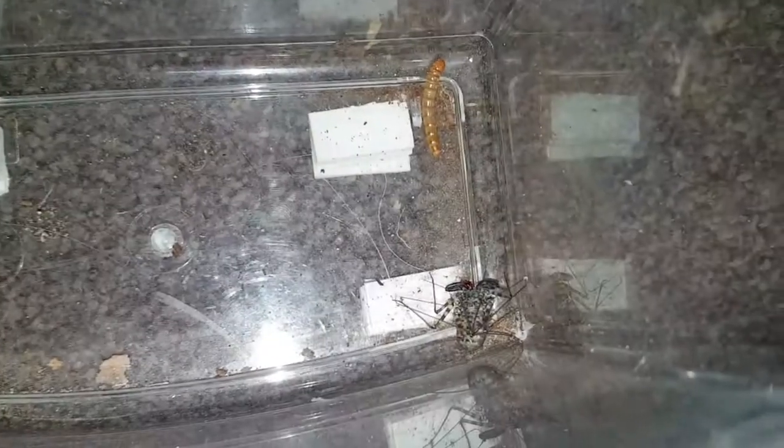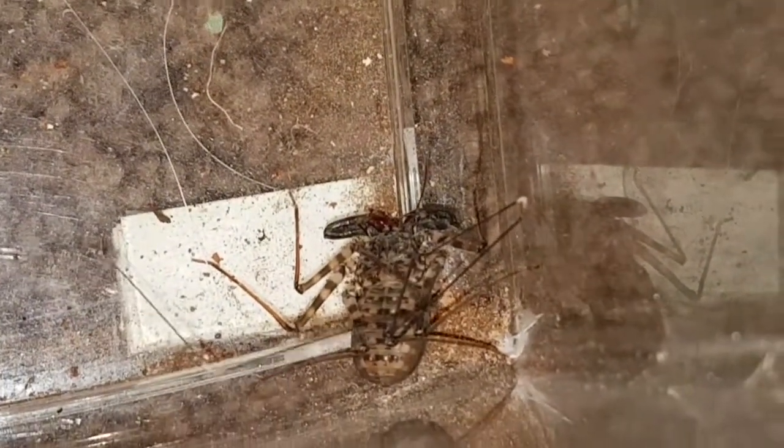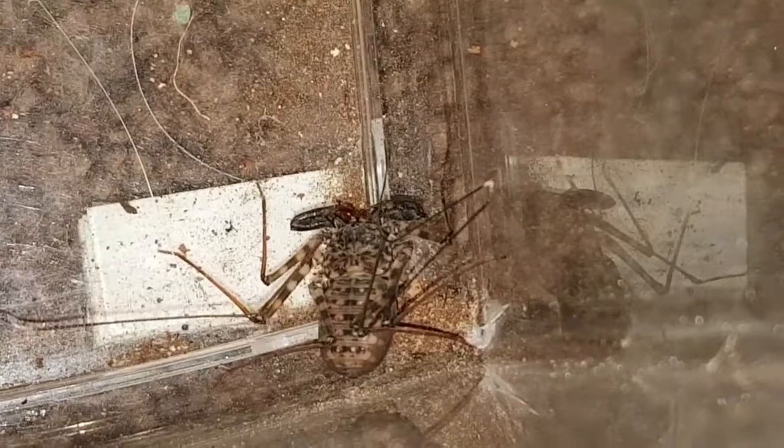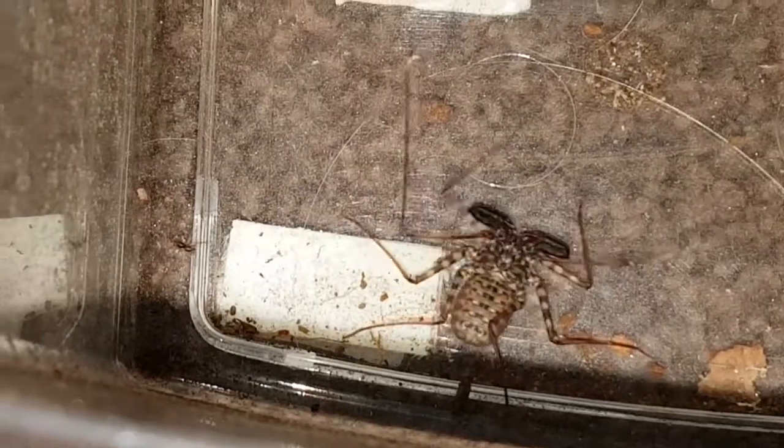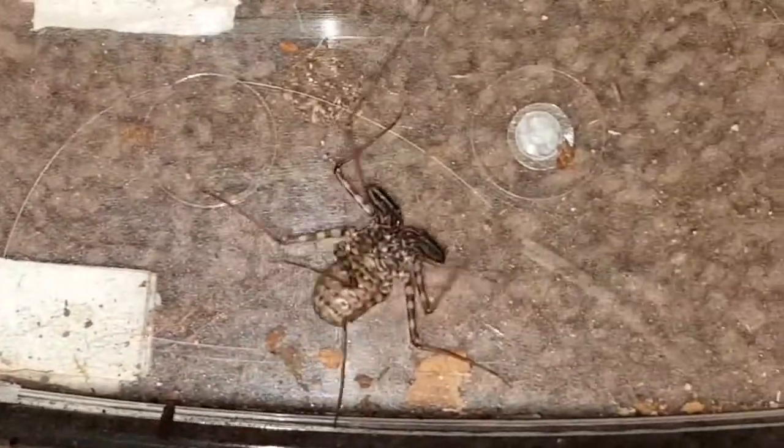It is, of course, there we go. Tailless whip scorpions that aren't scorpions in any way, shape, form or manner really. But there we go. Oh, and a tiny little spider in there as well.